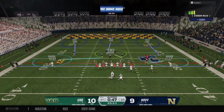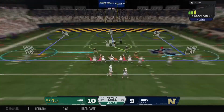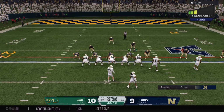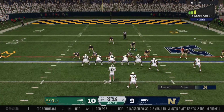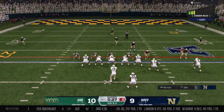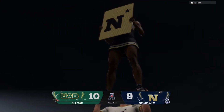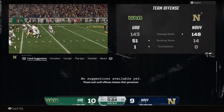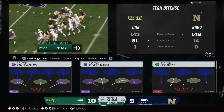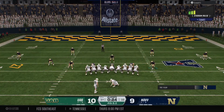If they're going to pass on a chance to take the lead with the field goal and go for it on 4th down, they'll immediately call timeout. Timeout, UAB. And they'll send the field goal team back out for the 2nd time tonight.